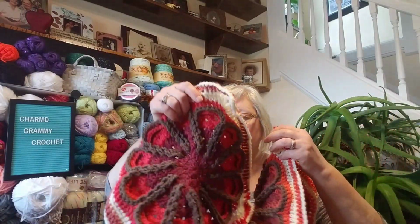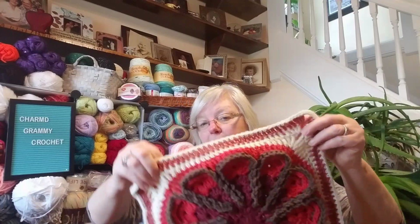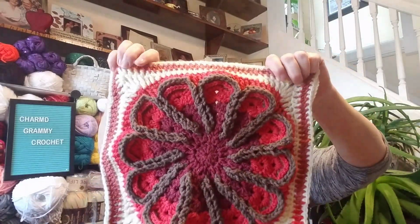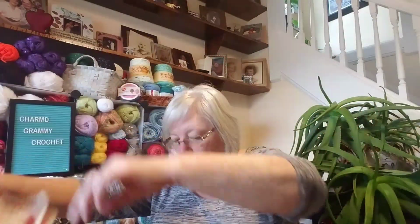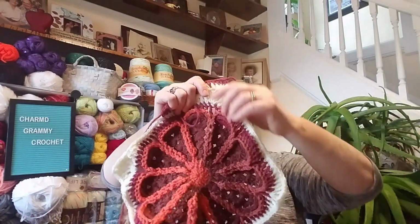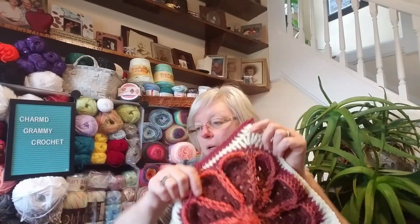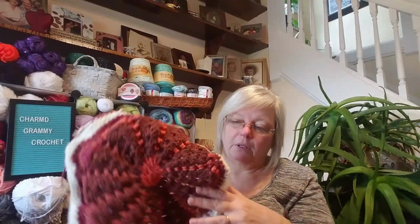So anyway, this is the first one or second one, and this is the next one. You do 3 of each square, 3 squares a month. So this is the second one, and I'm almost done with the third one. I have to finish this row and then do the white trim afterwards, single crochet. And I don't have all, obviously, the ends weaved in on this one.